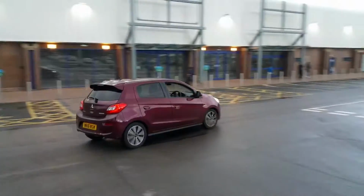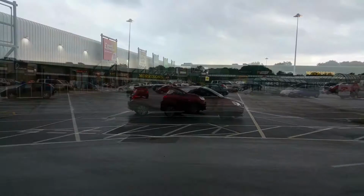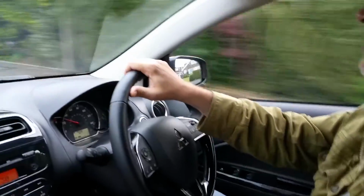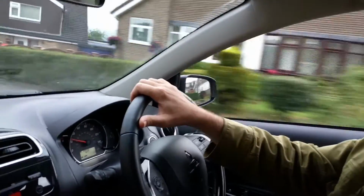And here we are, the Mirage in its normal city habitat. Brilliant for going to the shops. As we saw earlier, the boot's a really good size. It's got that great turning circle. It's very comfortable, very safe to use. And let's not forget, if this is the only car in the household, it needs to be able to complete the odd longer journey as well.